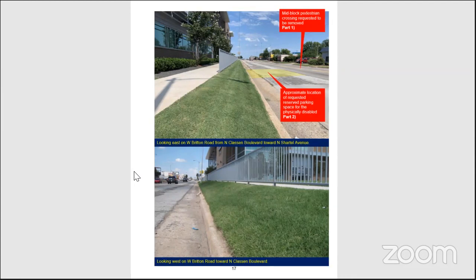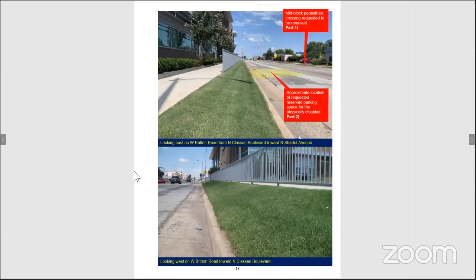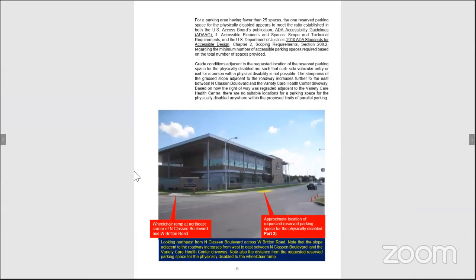With respect to the location of that reserved space for the physically disabled, that was placed about as close as we could move it to the intersection, simply because it was at a location where we would have adequate future setback from the intersection in the event that other traffic controls were placed there, or there was a crosswalk that was established. So that's why the recommended location for the ADA space is where it is.